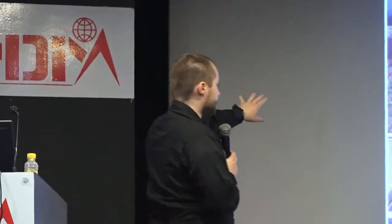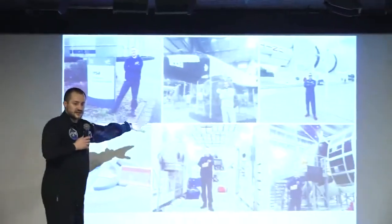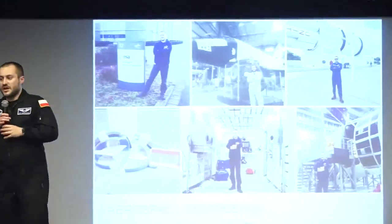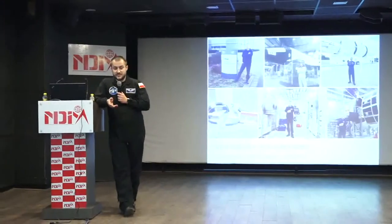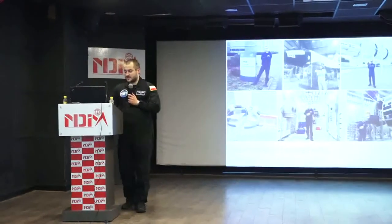There are a lot of different fields that you need to cover, from rocket science and space planes to small capsules. You need to learn how to conduct experiments with different kinds of materials, because with no gravity there's completely different behavior of different coolant agents and so on.